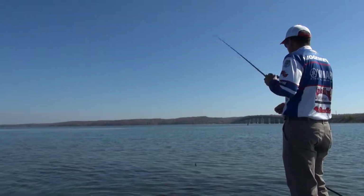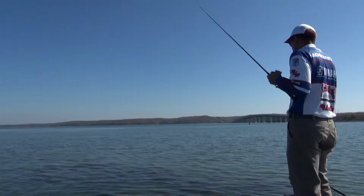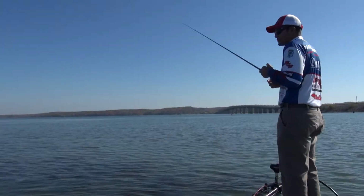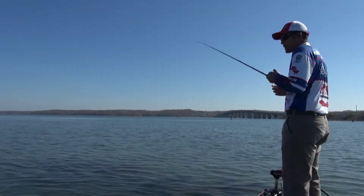So when I saw this bait come out at ICAST, or this weight and skirt presentation, I was just thinking of all the different ways that I could partner it with different plastics.